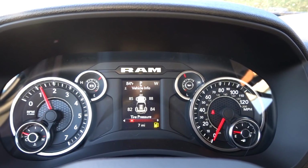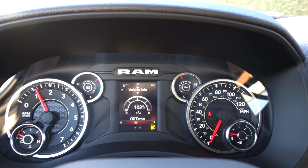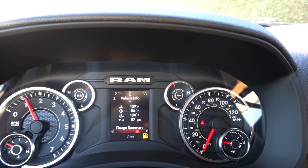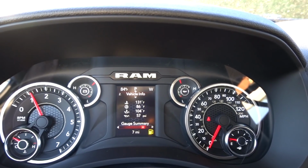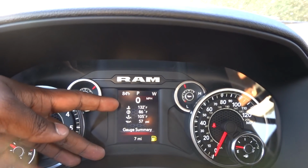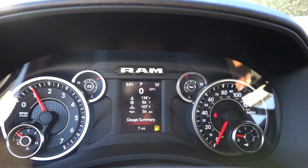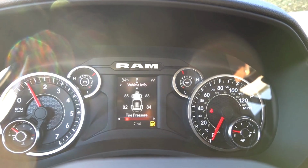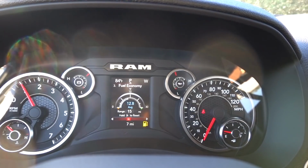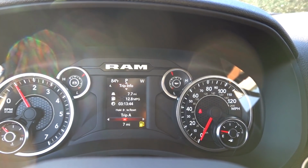Here's all the information for your vehicle. Has a coolant, transmission temperature, oil temp, oil pressure, oil life, battery voltage. My favorite gauge summary. This is something that Ford and GM trucks don't do. So it shows you the coolant level, the transmission, the oil temp, and the oil PSIs, engine hours, and then it shows you the tire pressure. Fuel economy, you have 2 settings for this too. Trip information, trip A and trip B.